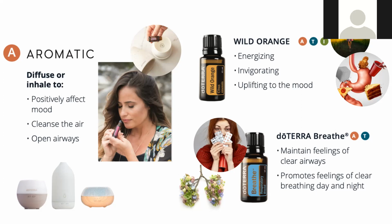I also like to rub Breathe on my chest if I'm having any feelings of anxiety or like I just can't breathe. For me, my anxiety shows up really heavy on my chest.